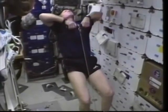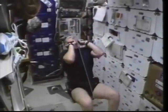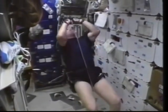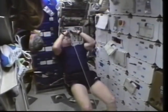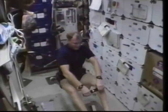Because of the lack of gravity, it's a lot more versatile than an ordinary rowing machine. As you can see, in addition to the actual rowing motion, you can do squats and presses, standing and sitting, and curls. It really makes for an excellent all-around exercise device, and we hope to have something similar to it, although probably a little more complex, on Space Station.